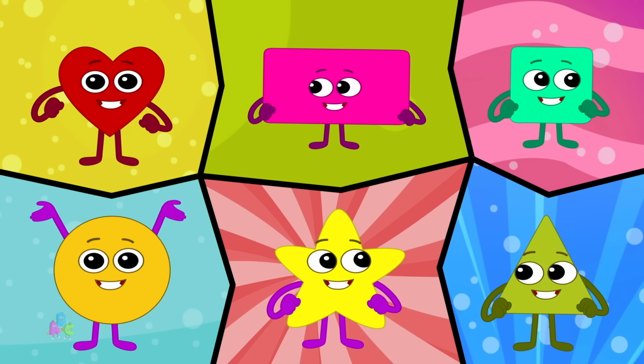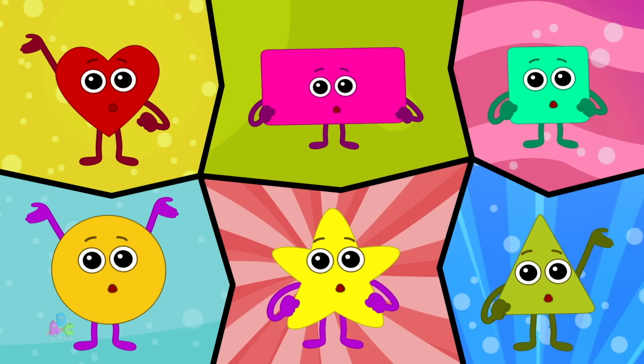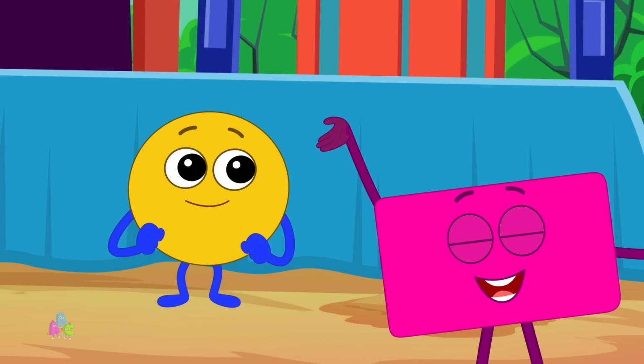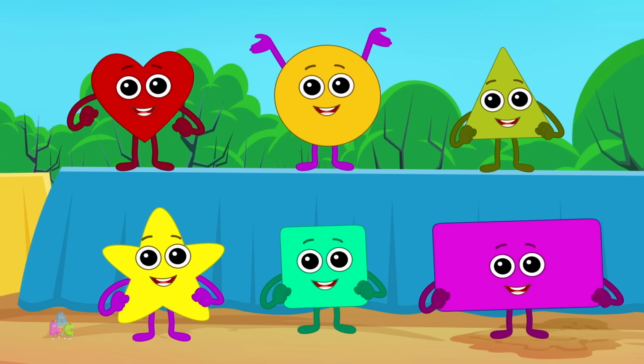Shapes, shapes all around. Different sizes can be found. Look around and you will see members of the shape family.